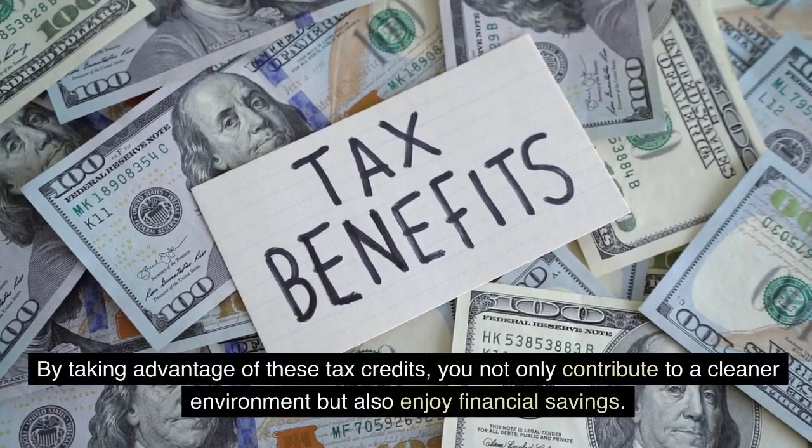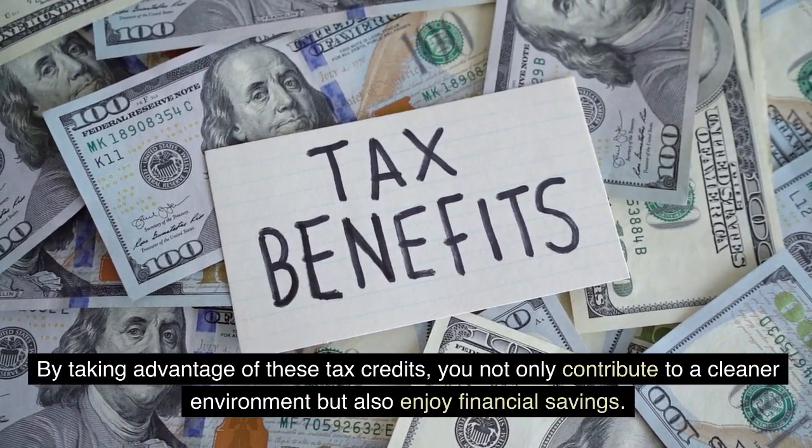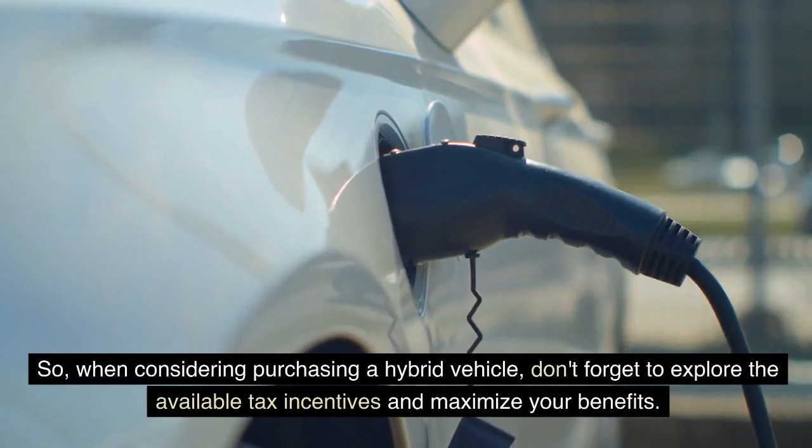By taking advantage of these tax credits, you not only contribute to a cleaner environment but also enjoy financial savings. So, when considering purchasing a hybrid vehicle, don't forget to explore the available tax incentives and maximize your benefits.